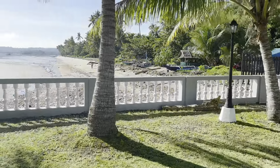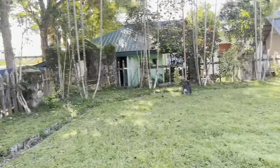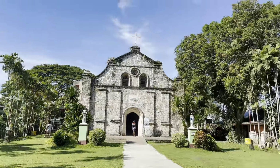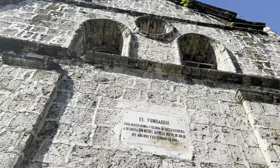Yes guys, we're here on our second destination here sa Guimaras Island, and yeah, it's their old church. Yes guys. So yes guys, yeah, we're off to our next destination.